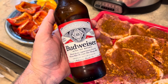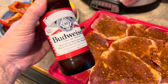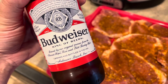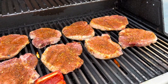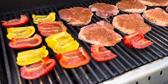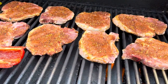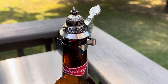When's the last time you had a Bud Heavy, as we call it around here? You know all about Bud Light. When's the last time you had the King of Beers? Pretty good. Flies can't get to my beer.